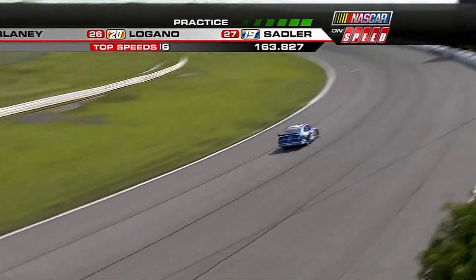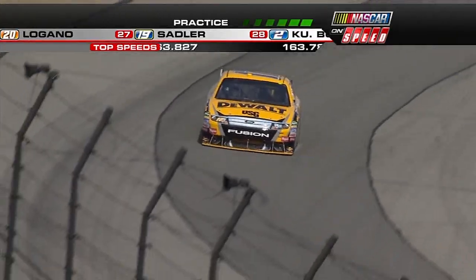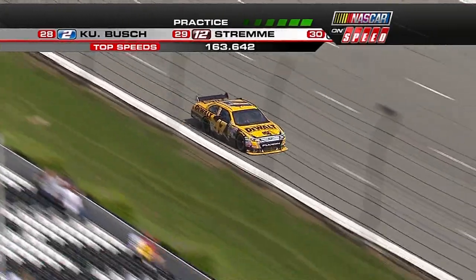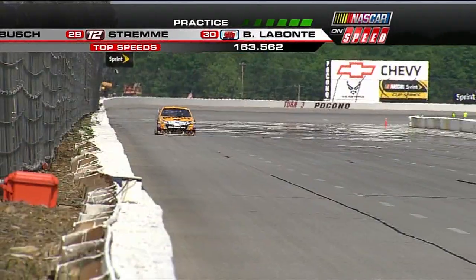Heard Pat Tryson right there relaying some information to his driver. Kurt Busch, 28th overall right now. You see Matt Kenseth. He's currently 20th quickest in this practice session.